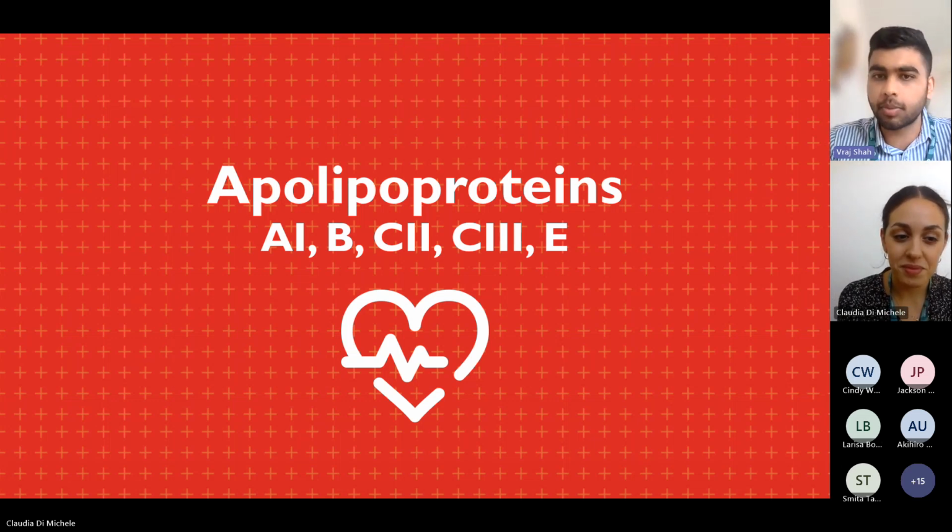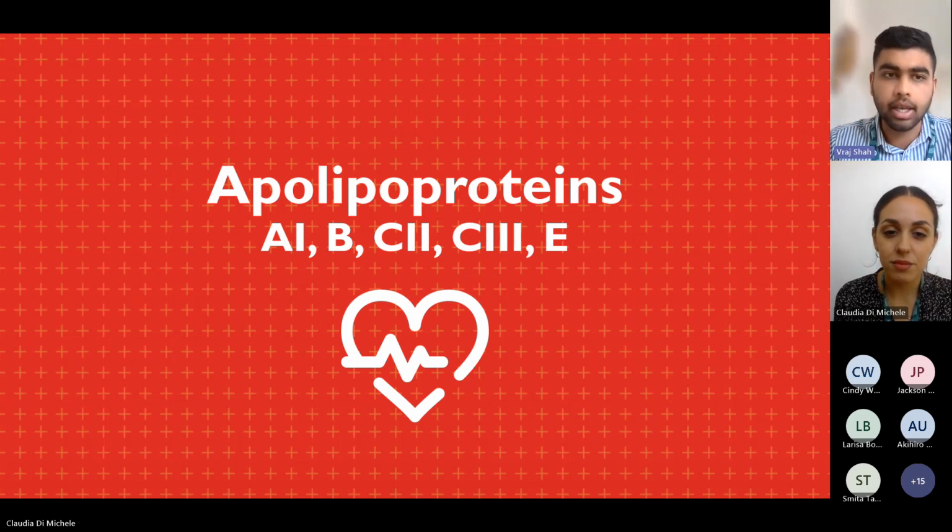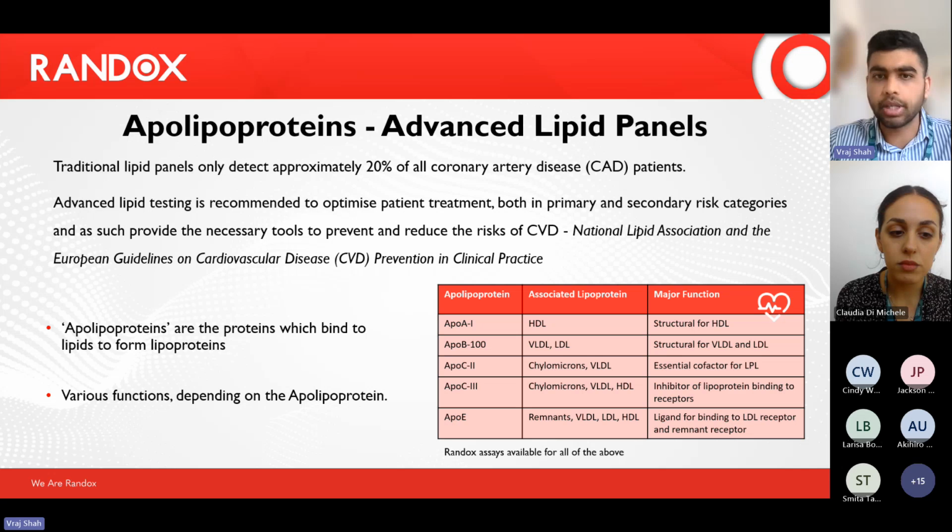In this second half of the presentation, I'll be going through apolipoproteins and the clinical significance of ApoA, ApoB, C2, C3, and ApoE. So to just start off with, apolipoproteins. So the question is, why apolipoproteins?